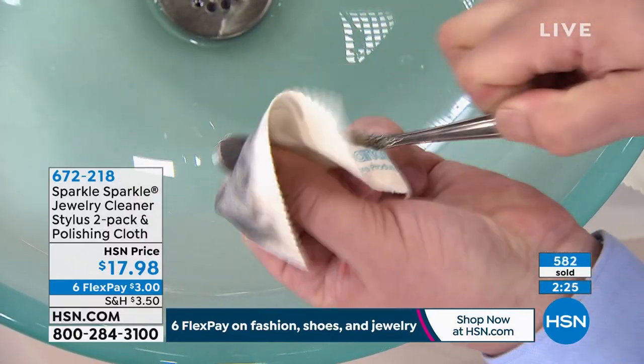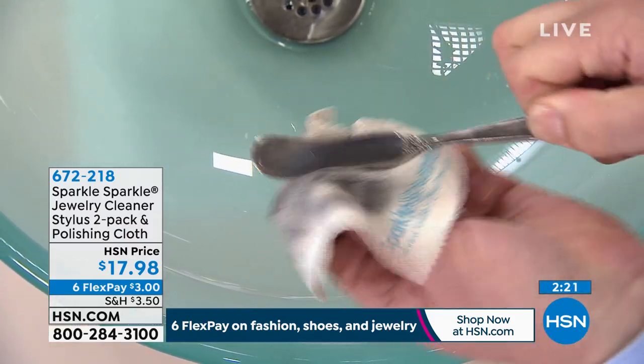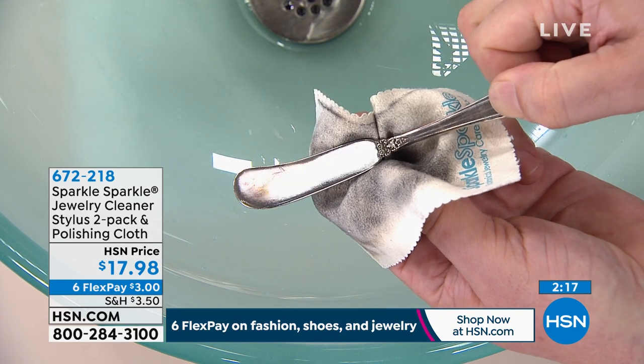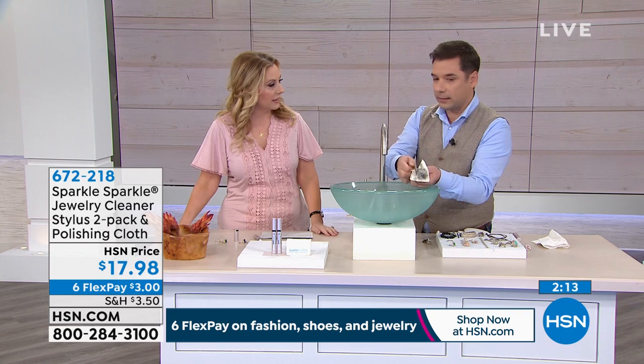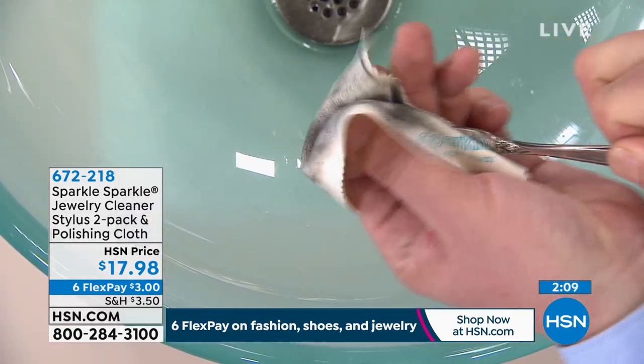Look at that. This is flying out the door. I love that you did the on-the-go Sparkle Sparkle, because I do clean my ring before I come to work. And then throughout the day, it's just to have something to touch up all your jewelry. I think it's amazing. So fast, with two fingers, even with a dirty cloth.